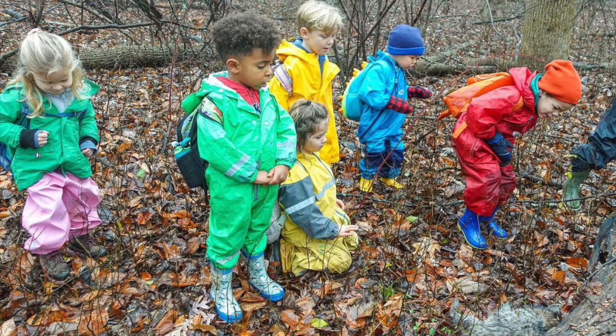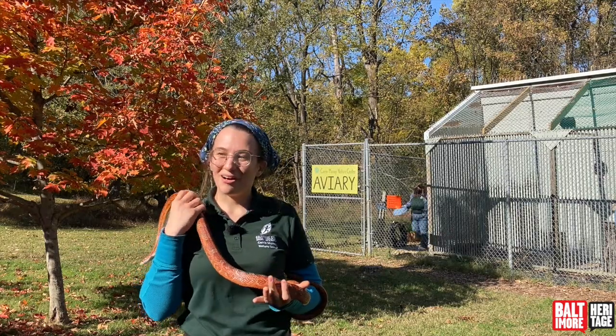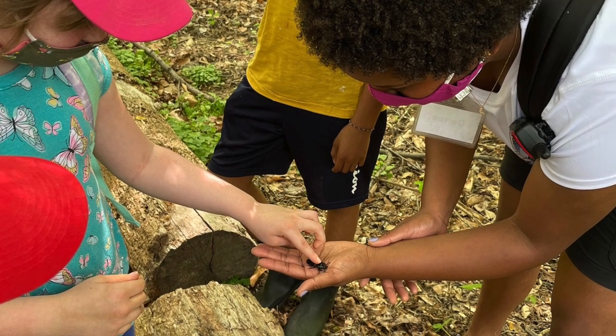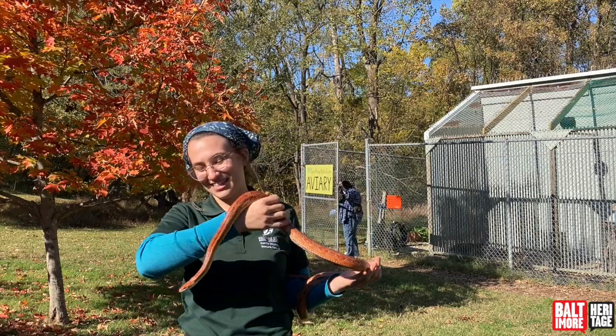We will take them out on the trails and help them connect with nature and have a better relationship with the world around them. My favorite thing about the Nature Center, oh, that's so hard. I guess it's the excitement of seeing people connect with something they were afraid of. So this snake is such a great example.